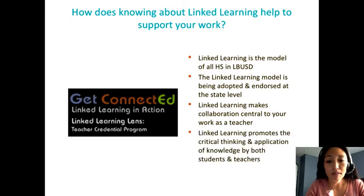Linked learning also promotes the critical thinking and application of knowledge by both students and teachers. So it makes us as teachers think outside of the box, and it also helps our students to think outside of the box so that they really understand how the concepts that they're learning are relevant to their future success, either in college or the workplace.